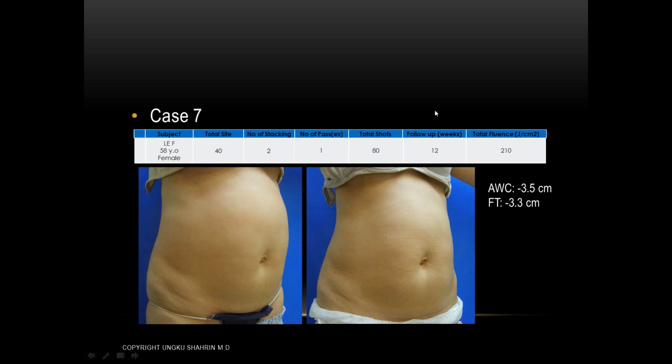And then this is another example of my patient. I did it on a female, 58 years old. Normally, I will report to the patient, I will tell this lady, madam, look, I did 4 shots or 40 sites, and using 2 stacking, that means double on the overlap on the same site 2 times. 1 time pass with a total shot of 80, and I will do follow up between 2 times, 1 in 4 weeks, another 1 in.